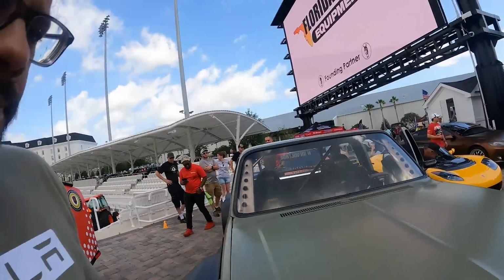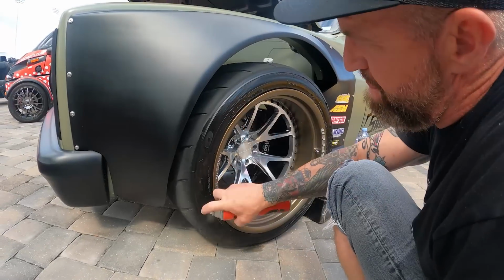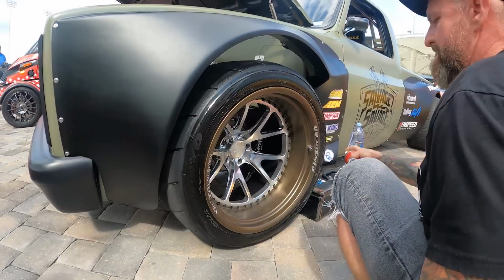All right, we're parked up. Giving it that mother shine. Oh yeah.